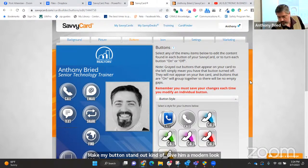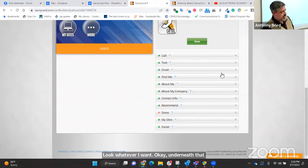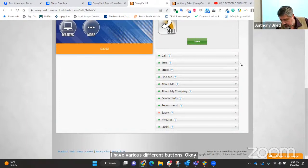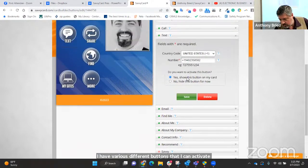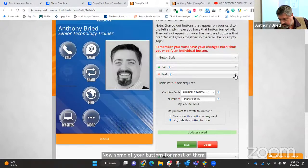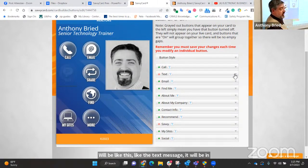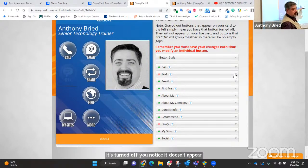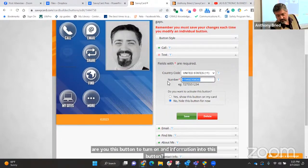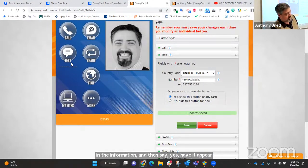Okay. Underneath that, I have various different buttons that I can activate. Now, some of your buttons, or most of them, will be like this, like the text message. It'll be in red, meaning that's turned off. You notice it doesn't appear here. How I get this button to turn on: simply click on the down arrow next to the button, fill in the information, and then say, yes, have it appear on my Savvycard, and then hit save. Now that activates that button.